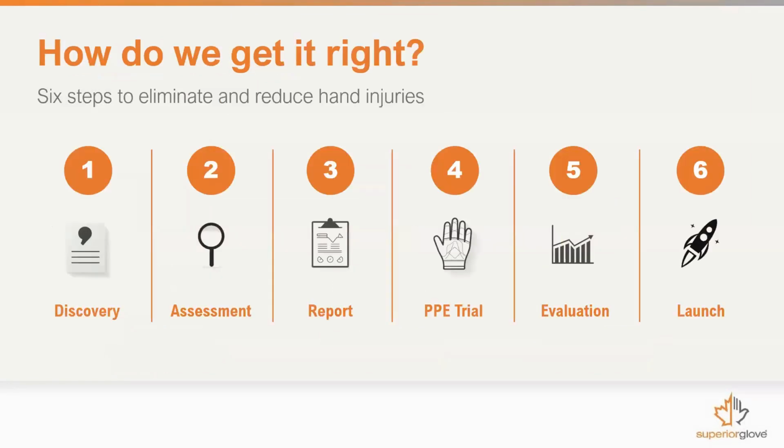So how do you get a hand safety program right? The first step is discovery. You can work with your manufacturer and see if it's something you want to go through. These are not simply just focusing on gloves. So a hand safety program is not a program where someone comes in and just tries to give you a glove for a glove. These are in-depth, and it could take months to get the right gloves implemented in your area.